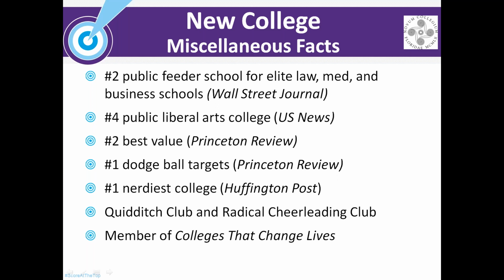The one I think is really the best on here is that they are a member of, there's a book called Colleges That Change Lives. These are smaller, typically liberal arts colleges that totally change the life of, let's say, the B student. They're not necessarily your most well-known universities, but it's a phenomenal book. The author is Lauren Pope. It comes out, I want to say, every couple of years. New College is featured in that book, Colleges That Change Lives. They are one of the best feeder schools for kids getting into elite law schools, med schools, business schools. Wall Street Journal has written them up that way.